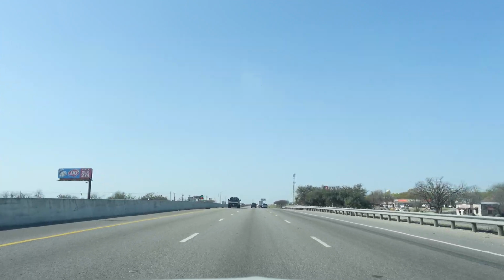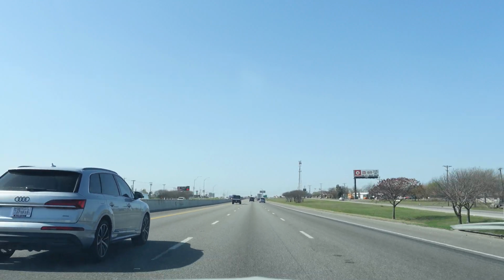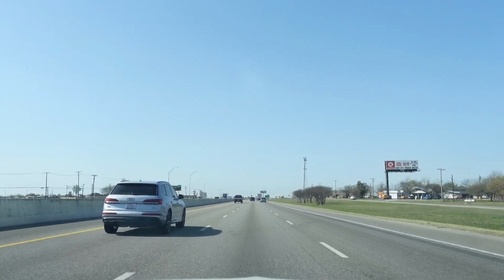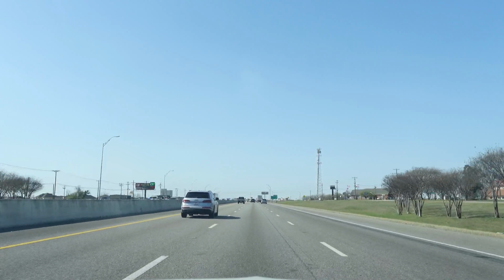And I got another 38 miles to go to the upper deck. Austin.